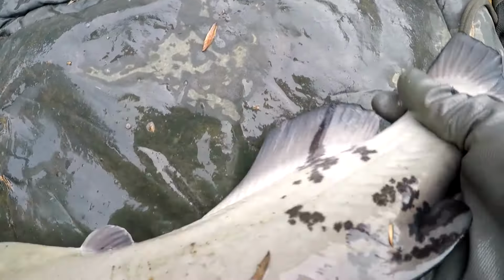I've seen lots of pictures of them. It's like being an albino or something. It's just a type of color mutation. This is just a very slight one, but still cool.